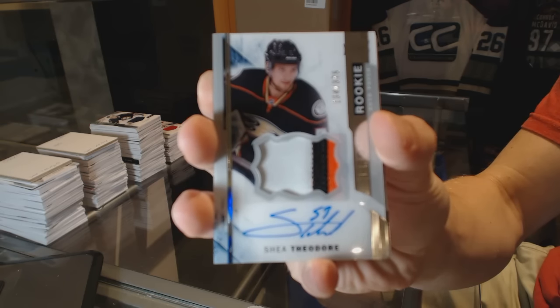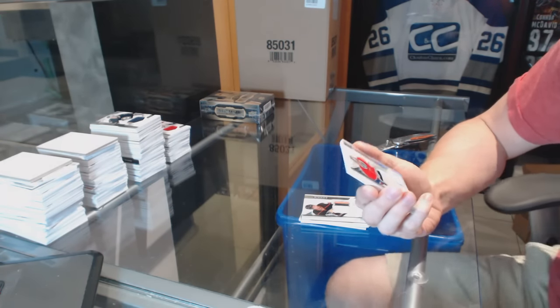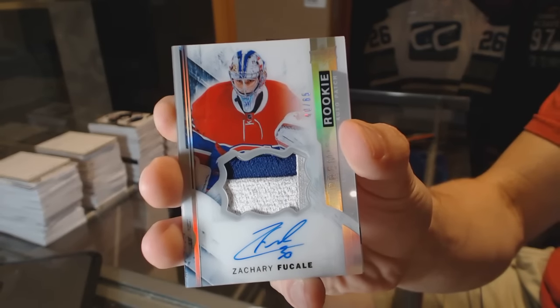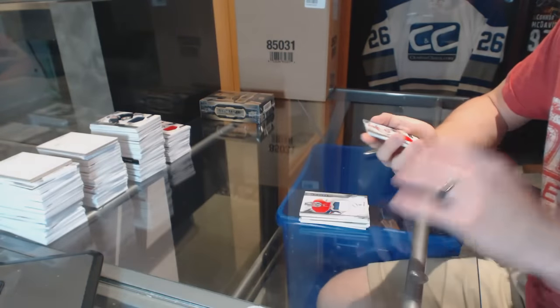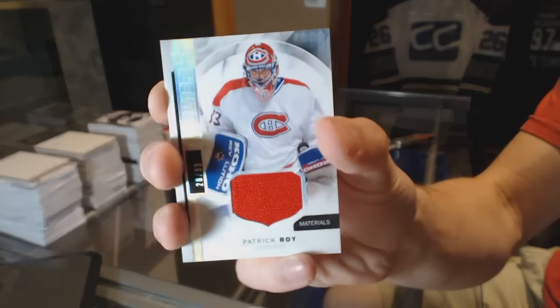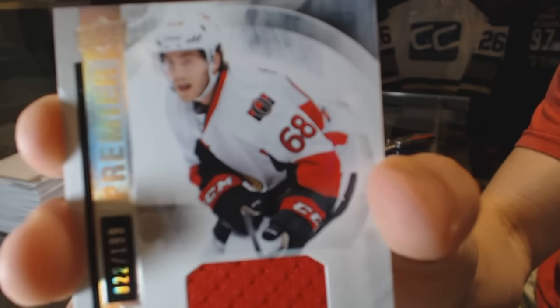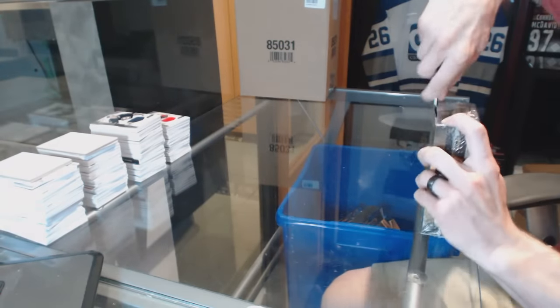Shea Theodore, rookie patch auto 375. We've got a two-color rookie patch auto silver, number 40 of 65, Zach Fucale. We've got a base jersey silver, numbered to 99, Patrick Roy. And a base jersey numbered 199, Mike Hoffman. I guess that Roy's just the Legends short print. All right, and 10 of 10.